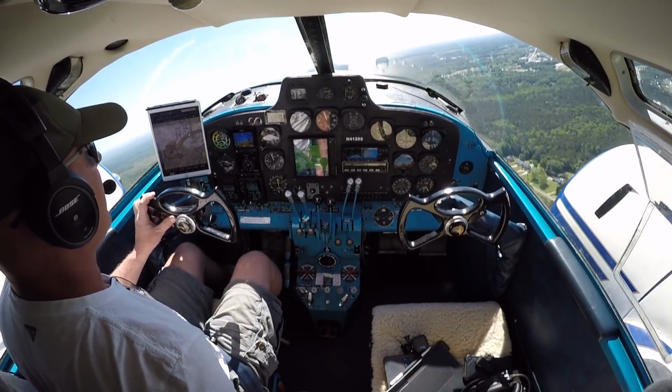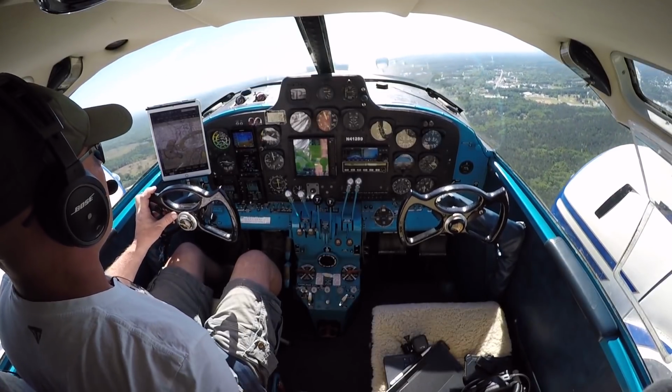Monroe traffic, Rider 1 Mike Golf, traffic left downwind 21, Monroe.